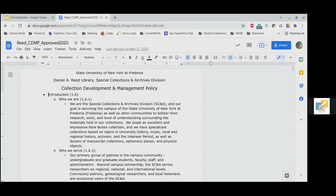So our next question is a two-parter. The first part is, is there any order in which policies should be revised? And the second part is, which ones, if any, should be prioritized over others?